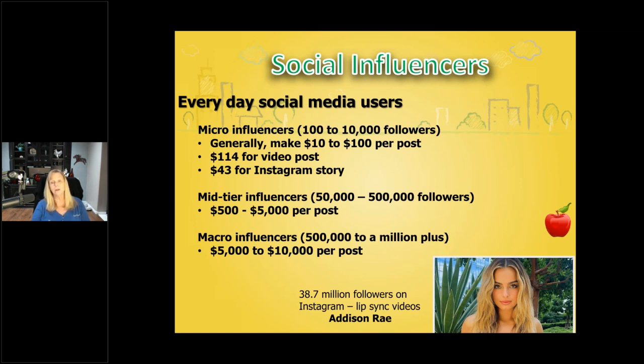The mid-tier influencers are somewhere between $500 to $5,000 per post, but they get 50,000 to 500,000 followers, which is pretty substantial. And the macro influencers, they're the 500,000 to 1,000,000 plus, and that can cost you $5,000 to $10,000 per post. And it's just amazing what this may be able to help you do, especially in a certain bracket of people that you may be trying to get that are younger. So this is how they're buying and finding things and doing things.